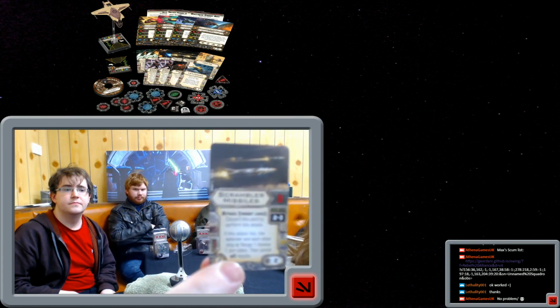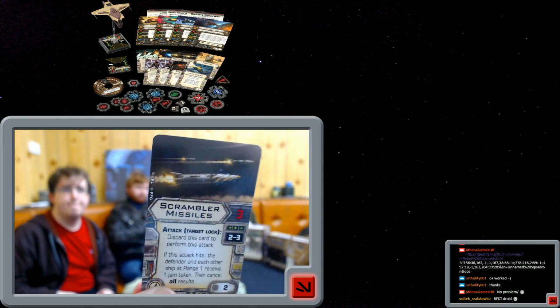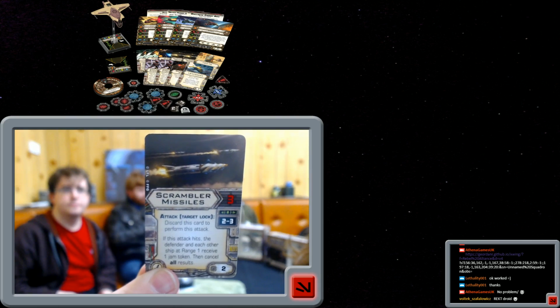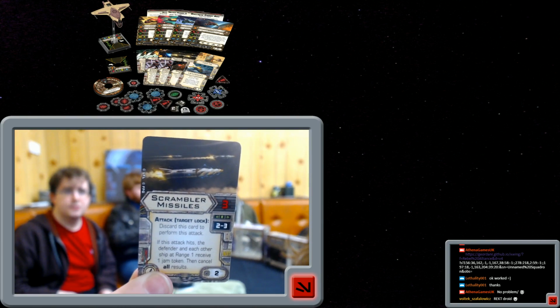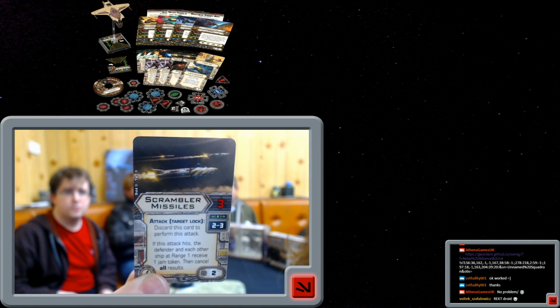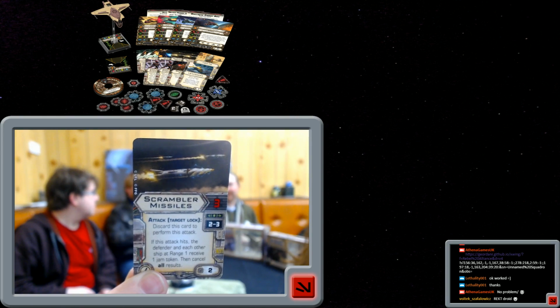Scrambler missiles are a 3 red dice, range 2 to 3, 2-point missile upgrade. They are an attack target lock. Discard this card to perform the attack, so you don't have to discard the target lock, making it that little bit more accurate. If this attack hits, the defender and each other ship at range 1 receive 1 jam token, then cancel all results. So it doesn't do damage, but it does splash jam tokens around fairly freely.